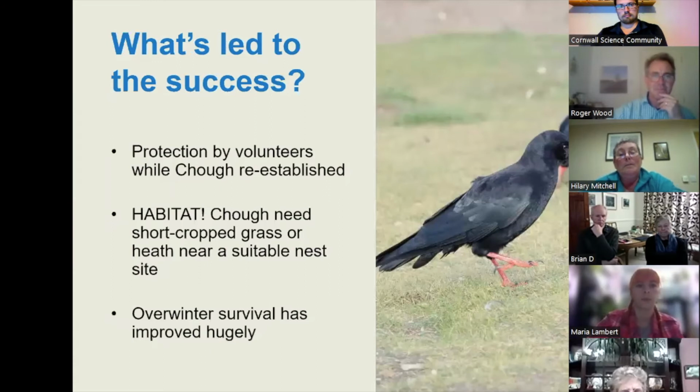So just to sum up really, what's led to that incredible success? You can't underestimate the value of the protection given by the volunteers in those very early days. Thousands of volunteer hours, 24/7 nest protection on several nests. It was essential to allow the birds to re-establish, to spread from Lizard across to West Penwith and then up to the north coast near Newquay. So that was absolutely vital.